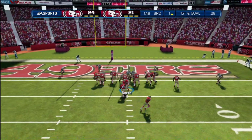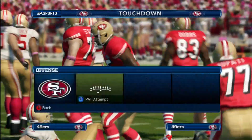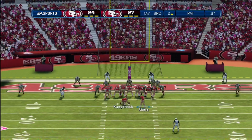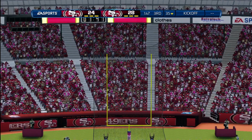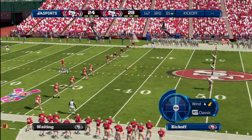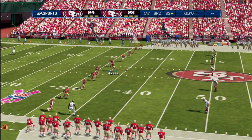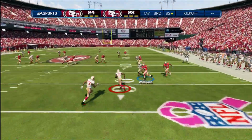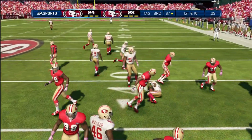About to take the snap inside the 20. He is in for the touchdown. The 49ers for the extra point. And the point after is good. And after that extra point, the 49ers lead by 4. They're not going to risk the big return, so here's the squib kick. And he's going to be tackled right around the 37.